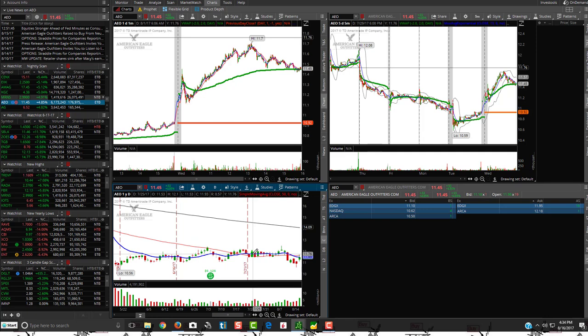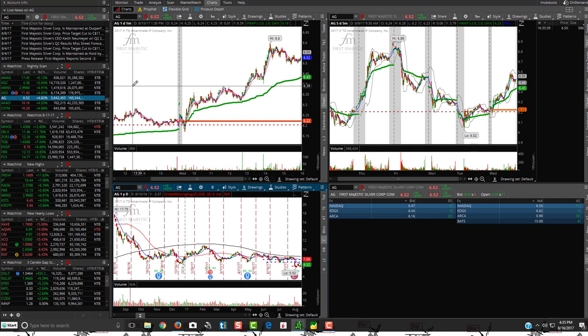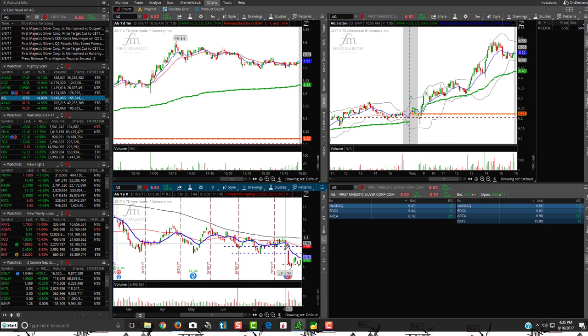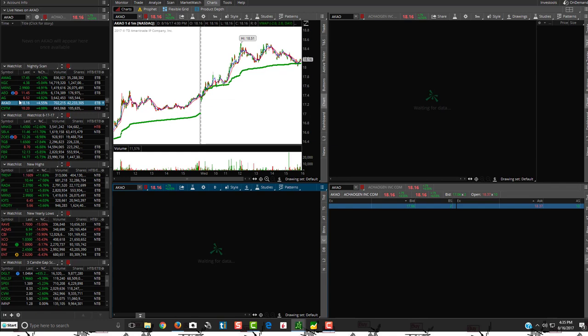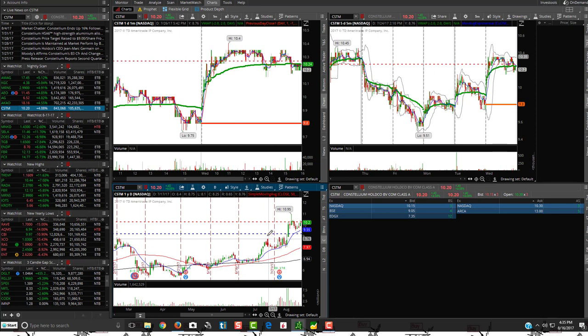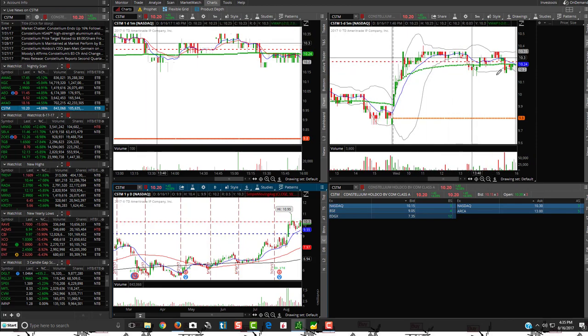AEO. You want to see it clear at 1176. See if it can go up from there. A lot of choppiness in there. Don't like it. AG. Let's see. A lot of overhead resistance. I don't like it. AKAO. It's over 15 bucks. CSTM. Let's see here. Not a lot of volume. I just don't like those candlesticks like that. So that's what I've got for now.